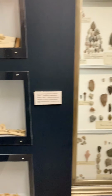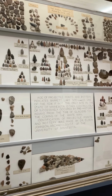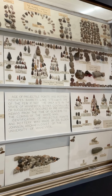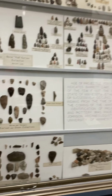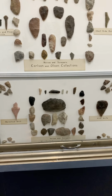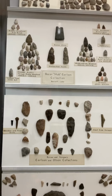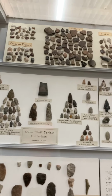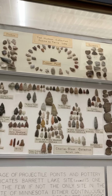On this wall, we have a display of a lot of arrowheads, pottery shards, knife blades, things like that. Most of these came from a site on Barrett Lake. And what they had showed is that this site was continually occupied by natives for a period of going back like 10,000 years.